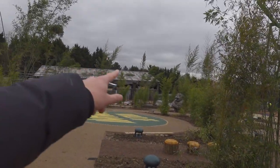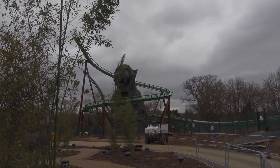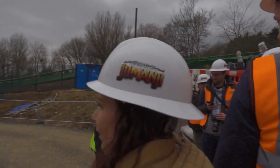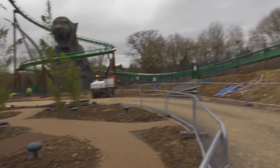There's the station over there in the background. And that 55 foot massive statue, the Jaguar. It's impressive, isn't it? Really. It's so good the closer you get to it. Yeah, with that helix around too.